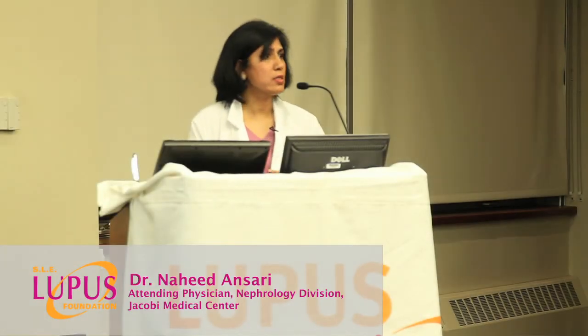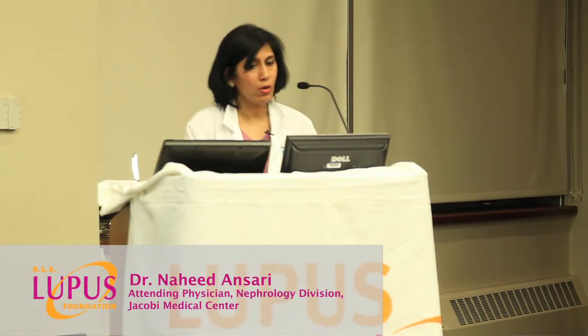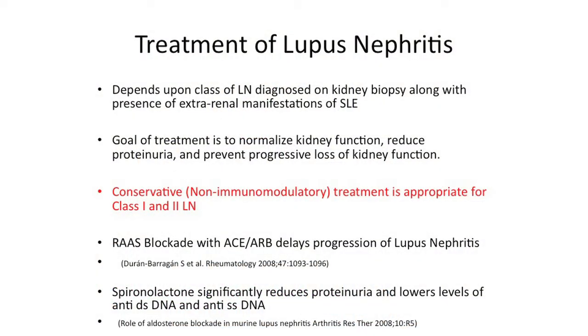How do we treat patients with lupus nephritis? Depends on a lot of conditions. Number one, the biopsy report is very important to find out what the class of lupus nephritis is. Number two, what is the activity and chronicity scores on the biopsy? And number three, what else is going on in the body from lupus, and what are the preferences of the patient? What does the patient want to do?